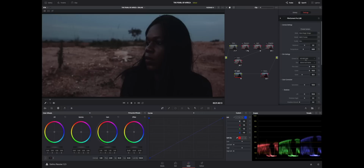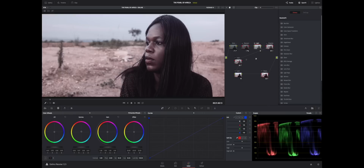I really like how they produce grain, so I chose a film stock and the right camera setup for the clip. Then I decided how much grain I needed. The rest I leave alone. Next step is to set the light. So I add a node before the look node.